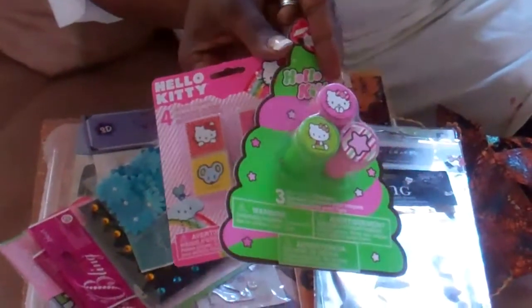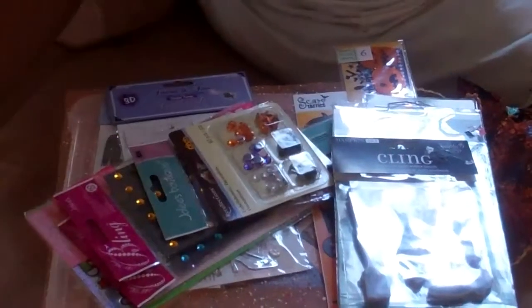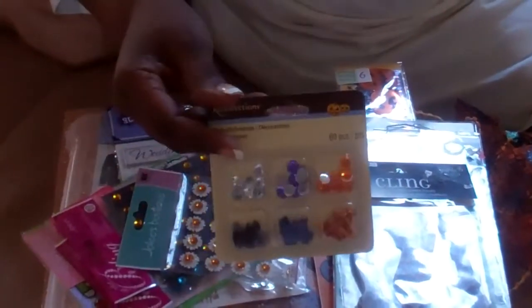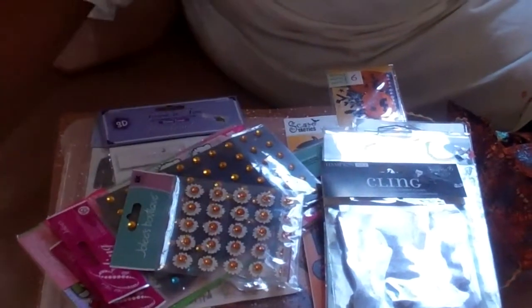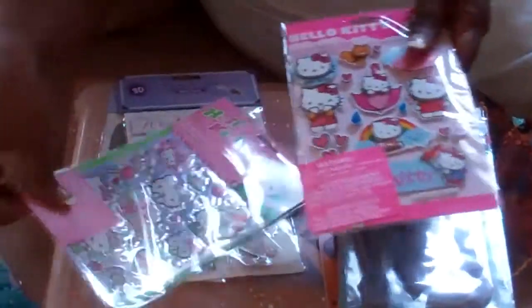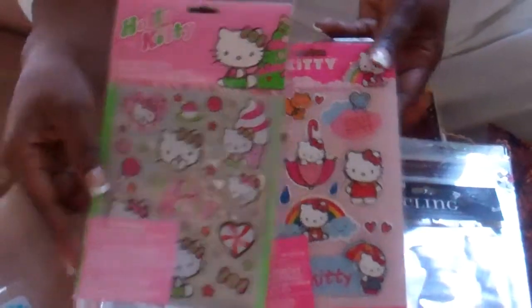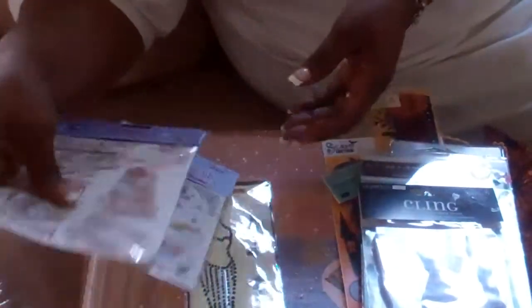Really, really cute. Okay, so got some flowers from Michaels. Some flowers. Some blingity bling bling. Some more Jolie's bling, and more Jolie's bling, all in my colors. And more Hello Kitty. Don't you take these, Noodles. Noodles doesn't go in my room anyway.